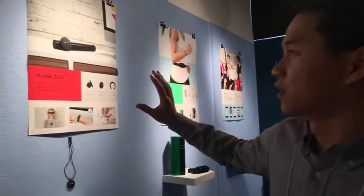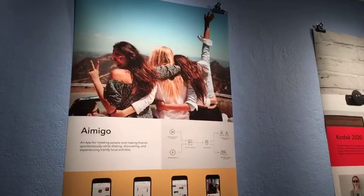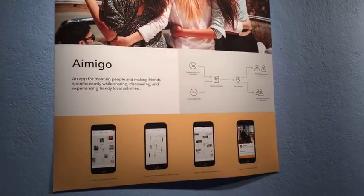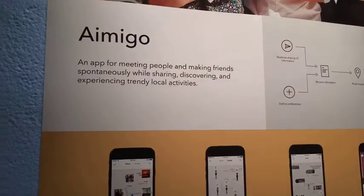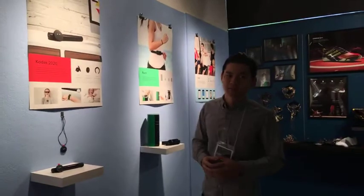Okay. So I have two projects. One is a physical product, and two projects are related to UX design. The first project is Amigo. It's an app for people to meet, both for locals and for travelers. It's also for locals to discover local trendy activities. When people do things together, it helps them meet easily and naturally and make friends.